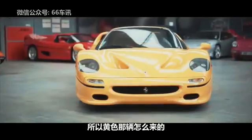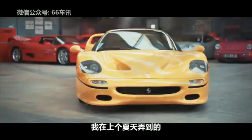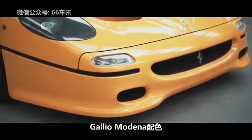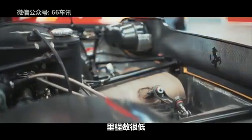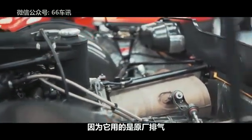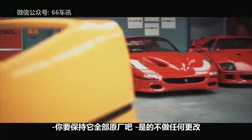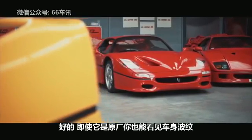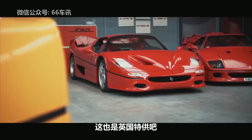So how did the yellow one come about? Well, I got this last summer. Giallo Modena, very rare in this colour, isn't it? Yeah, very rare colour. It's low mileage as well. I don't think it's as good because it's got the stock exhaust on it. But then you're just going to keep it completely standard? Just completely stock. I use this one more than the red one. Right, okay. And you can still see the weave, and again, it's another great investment.